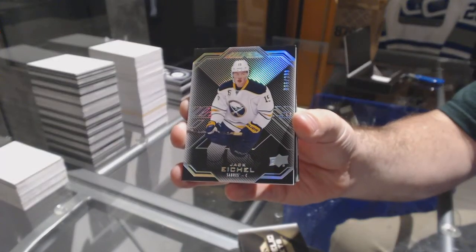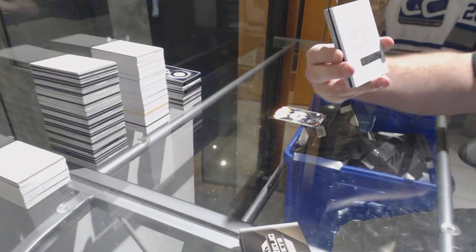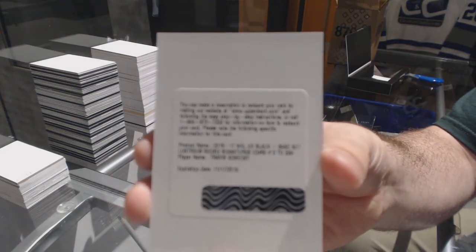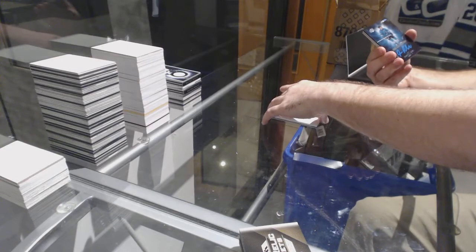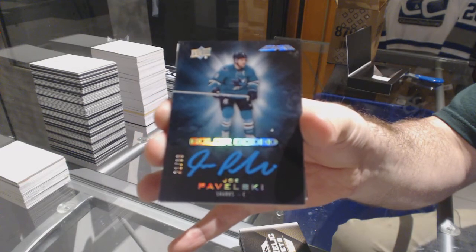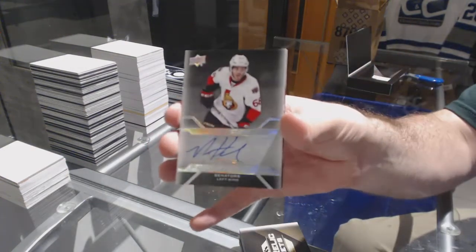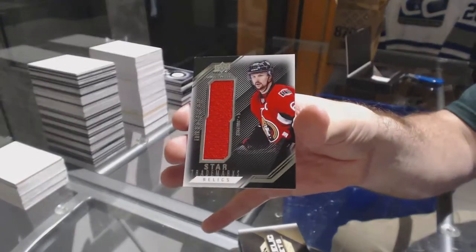For the Buffalo Sabres, $2.99, Jack Eichel. For the Flyers, the $2.99 signature rookies. Or sorry, lustrous rookie signatures. Travis Konecny. Color-coded for the San Jose Sharks. Joe Pavelski. For the Sens, Pro Penmanship, Mike Hoffman. Library case. And Eric Carlson, Star Trademarks for the Sens.